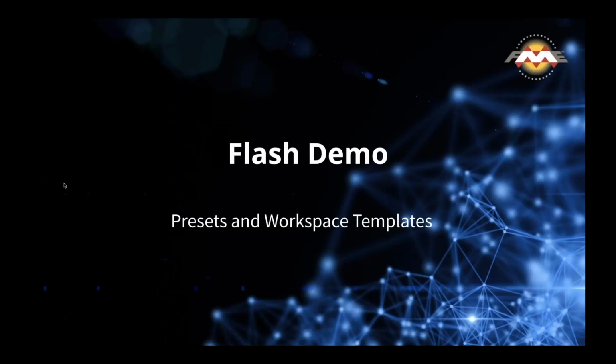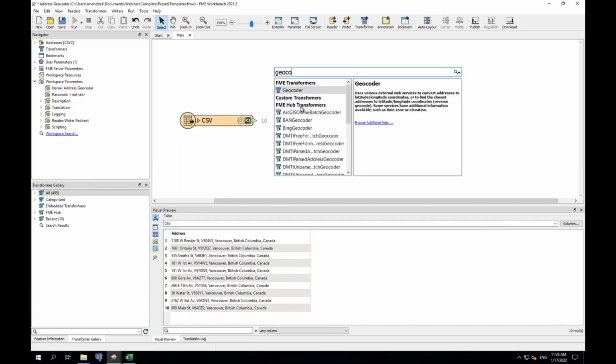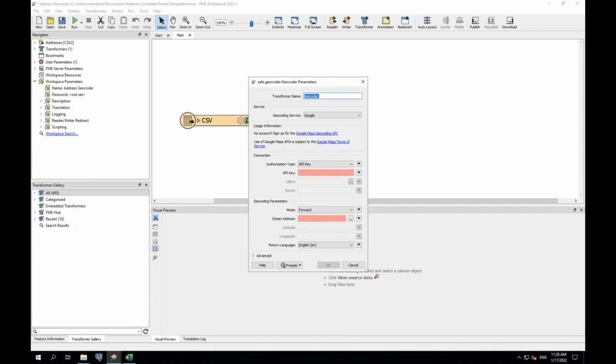So we're going to explore presets and workspace templates in a quick flash demo. Here we're starting off with some flat file address data. And we have just one column for the address, and we want to geocode this. So when I add the geocoder and connect it to our CSV, it never has the settings that I want. So I have to spend some time configuring it.